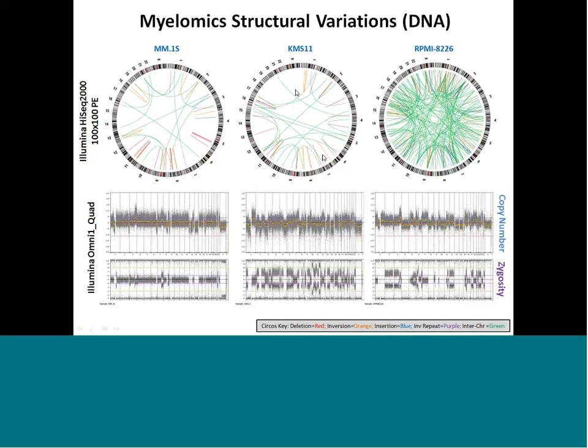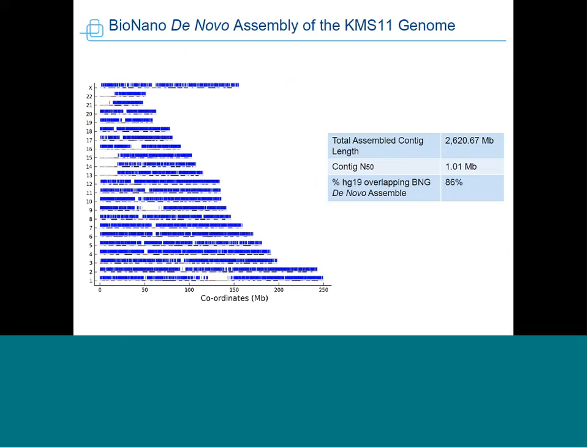And we chose KMS11 actually because it was very well characterized, that it had two of the most commonly known translocations, the 4;14 and the 14;16 translocation. And so it was an ideal cell line to test, and it also had a series of copy number abnormalities that were very well characterized. So we felt like it was the right cell line to choose.